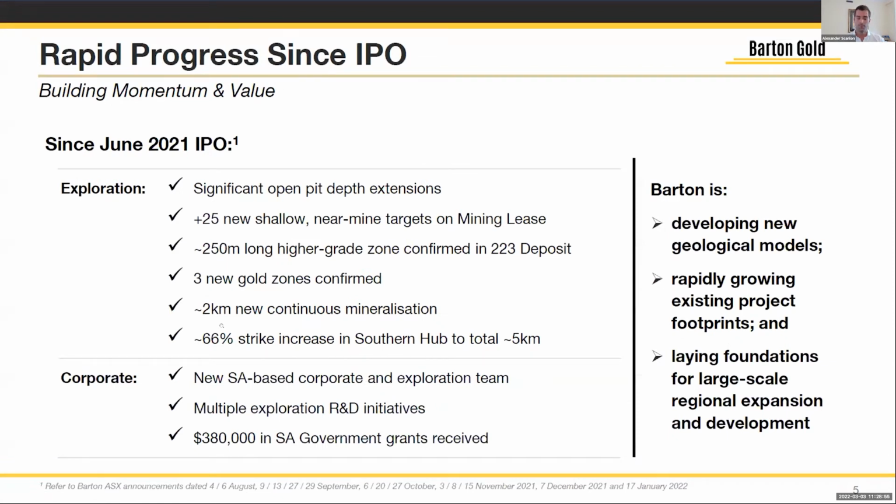So we formulated some theses, came to IPO with a pretty clear idea of what our opportunities and objectives were, raised $15 million, and we've undertaken about 10,300 meters of drilling along with a bunch of geophysics since IPO. And what that's given us at Tarcoola has been significant open pit depth extensions, as well as 25 shallow new targets that are all within about 1.5 kilometers on the mining lease, which were previously unrecognized.